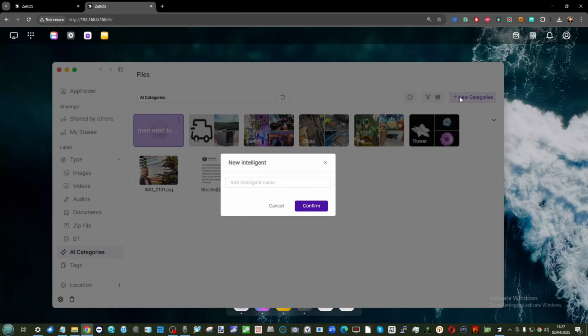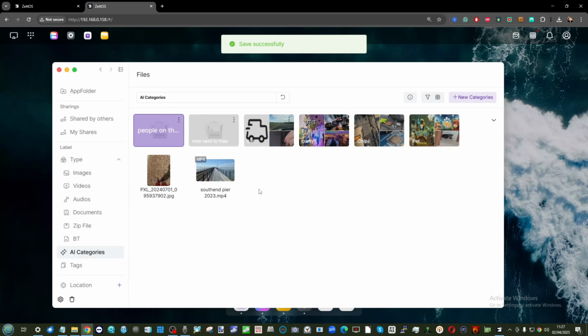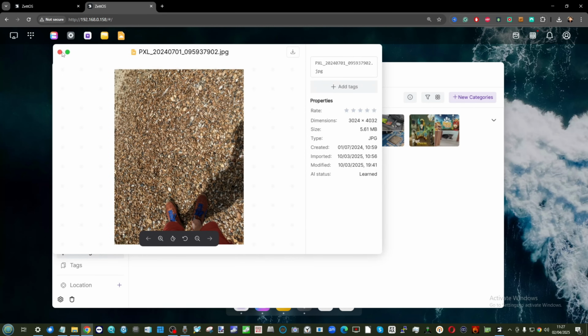I mean, how far do you go? Let's have a look. Let's put looking out the window, people on the beach. That's me living by the seaside. And boom, we've got a picture of feet on the beach. There's my feet in a photo. Again, no tags at all.